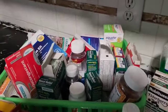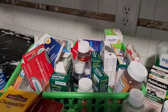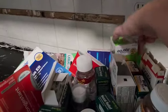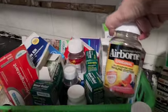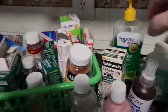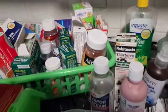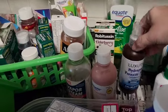You want to make sure. A lot of this is self-explanatory. You're going to need things for colds, coughs, immune system boosts, things like that. Elderberry is supposed to be really good for you. I think I have that in a vitamin. Calamine lotion if you get some poison ivy.